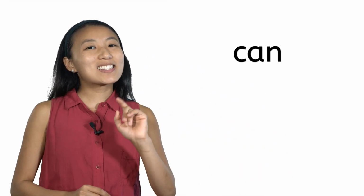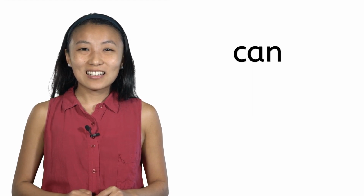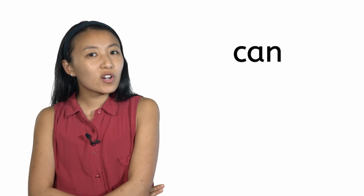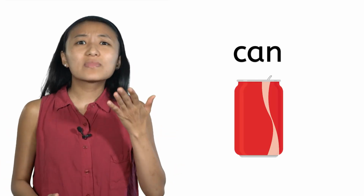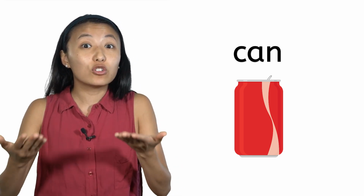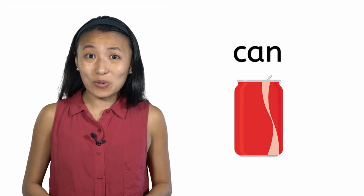How about this word? Try to read it. Can. What sentence could we say with the word can? Oh, yeah. This word can mean a soda can, but we can also use it to talk about what we can do. Oh, wow. I can think of a lot of things I can do.